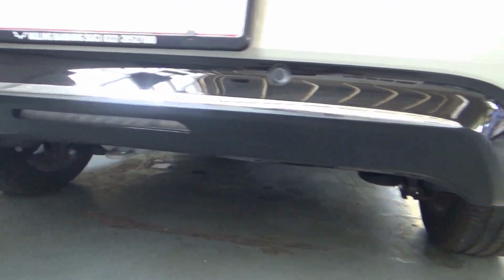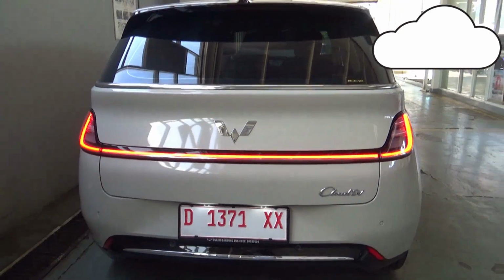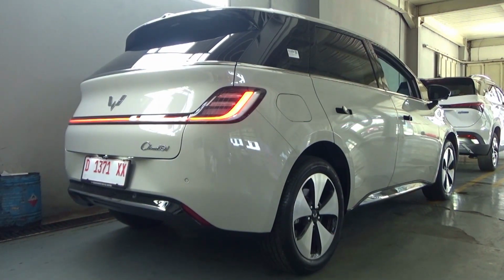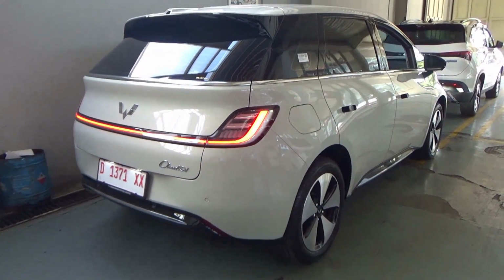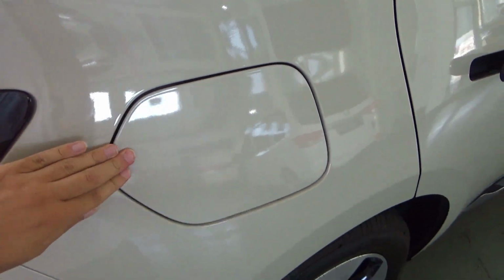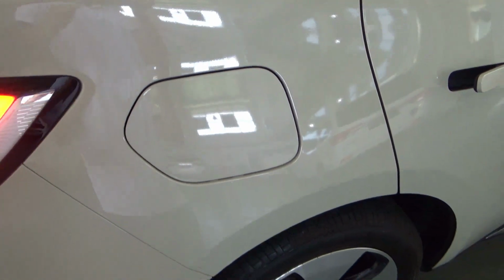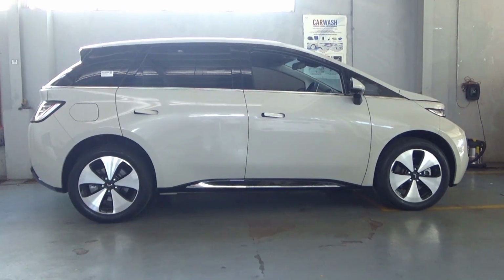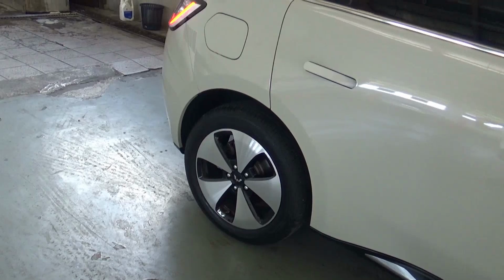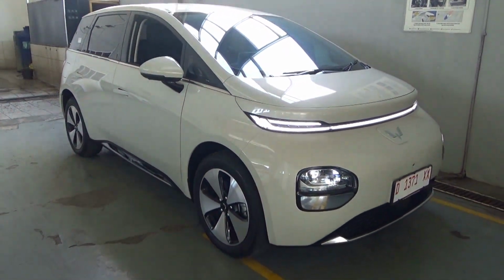Is the Cloud name suitable? Cloud may be an unusual name for a car, but I think it is suitable because there are cloud shapes used on the exterior and the interior comfort on the move. The Cloud has been successful with 2,097 units sold since last April, outselling the Air and Bingo cars every month. The next step Wuling should take for the Cloud is to introduce an affordable variant below this, with the same range but minus a few non-essential features, for example, powered seats, powered tailgate, and the use of smaller wheels below 18 inches.